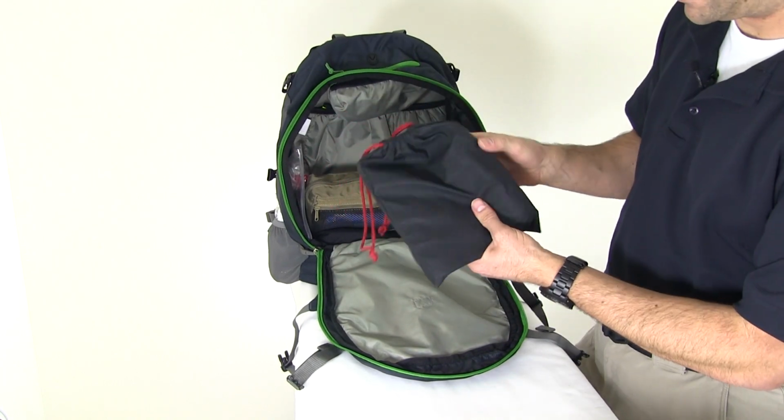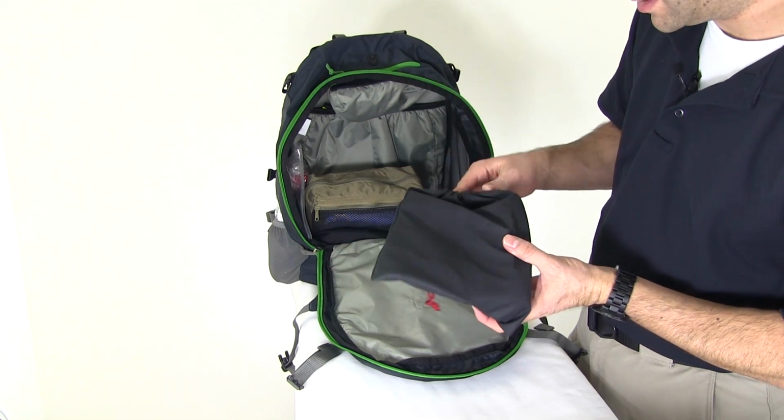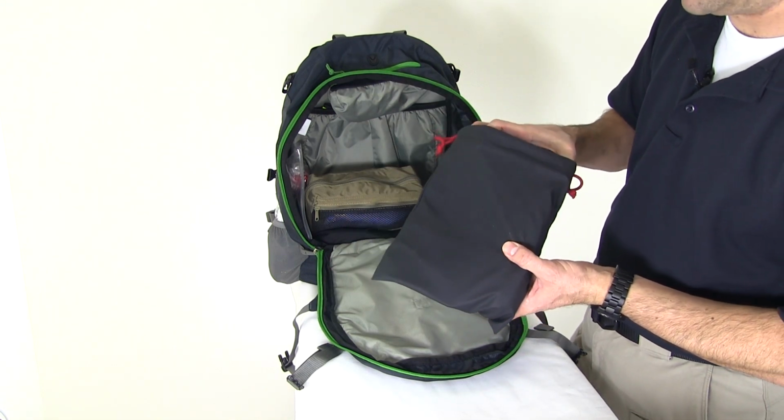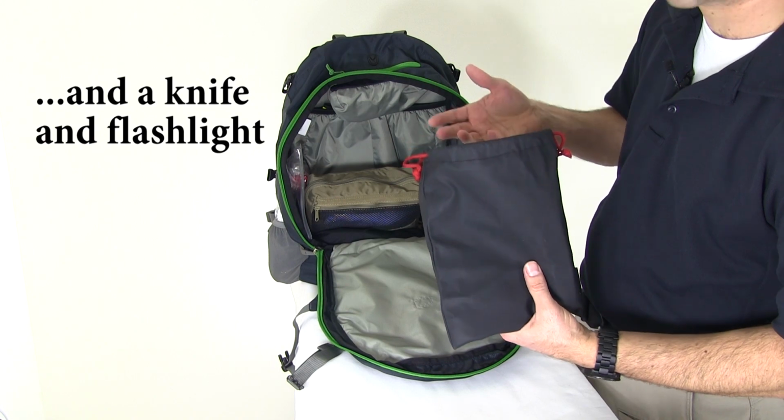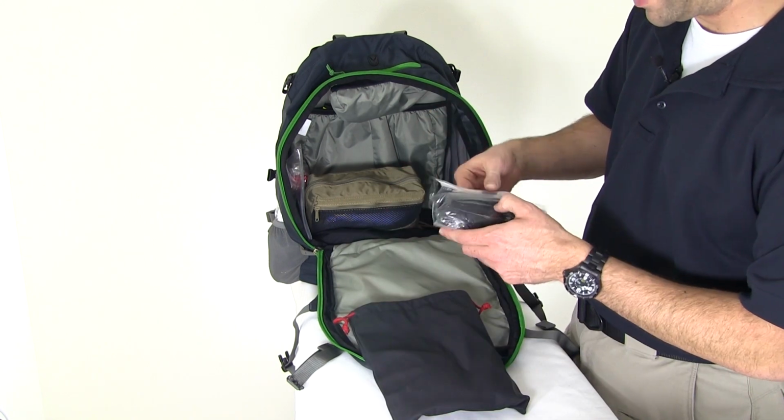Next here, this is my weapons pouch. This is actually a Sephora bag, for what it's worth. If I'm out normally, I'm likely to have a gun with me, some weapons with me, but if I'm at the hospital or somewhere else, then I'm not likely to have anything with me. So I have some stuff packed.